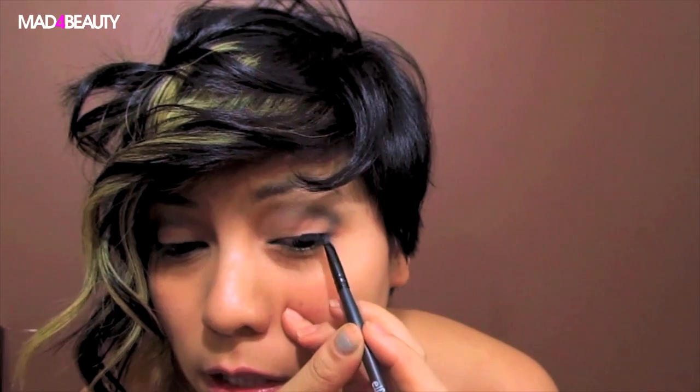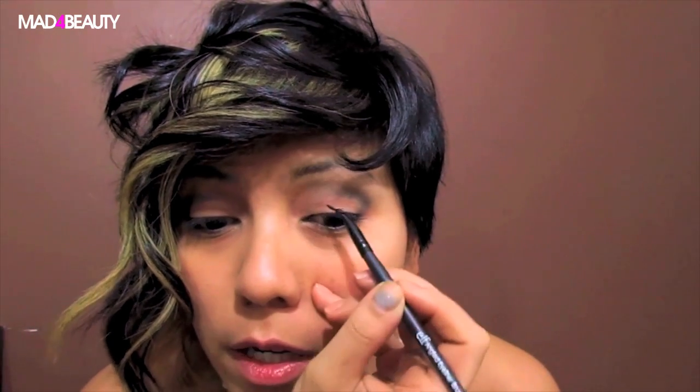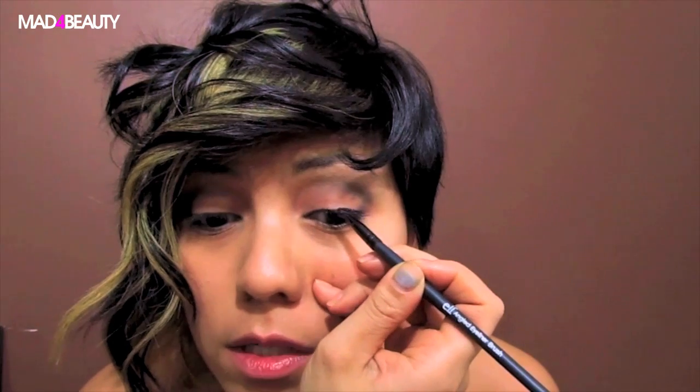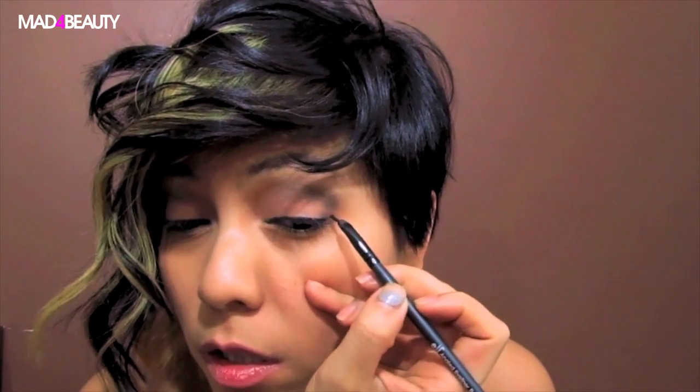And I like to line my eye first, so I'm going to do that. And then I'm going to line the front half of my eye, sticking as close to the lashes as possible. And then to create the wing, you're just going to use whatever's left on that brush.